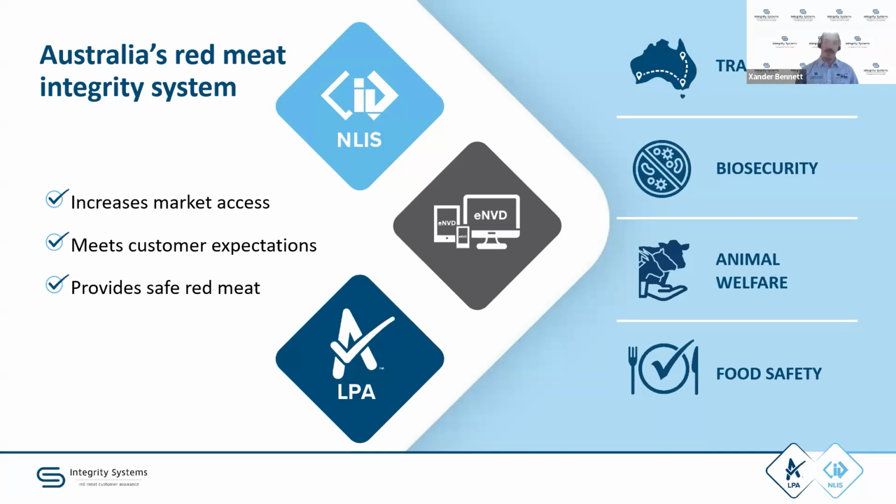So firstly, the National Livestock Identification System, or NLIS, is Australia's system for the identification and traceability of cattle, sheep, and goats. Under the NLIS system, all animals are identified with an accredited NLIS tag or device from their property of birth. And as animals are bought, sold, and moved along the supply chain, each movement is recorded on the NLIS database. Using this information, the NLIS is able to provide a life history of an animal's movements.